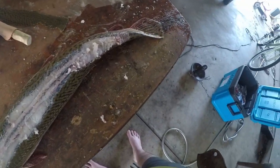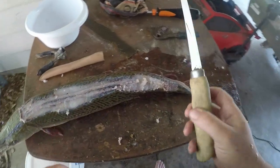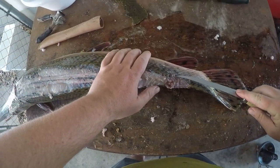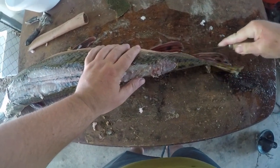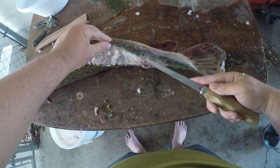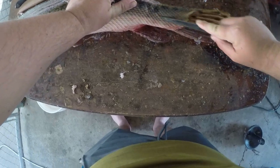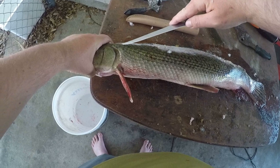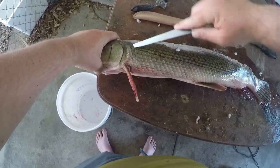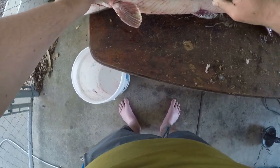One strip. The bigger the gar is, actually, the easier it is to clean. I got just my regular fillet knife here. What I'm gonna do is cut the back here a ways and cut down in between the scales. Do that on both sides, and same with up here behind the head. Cut down. Right, those scales come to a point, make a V.